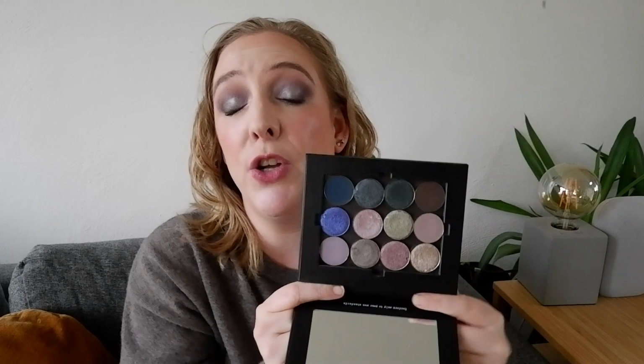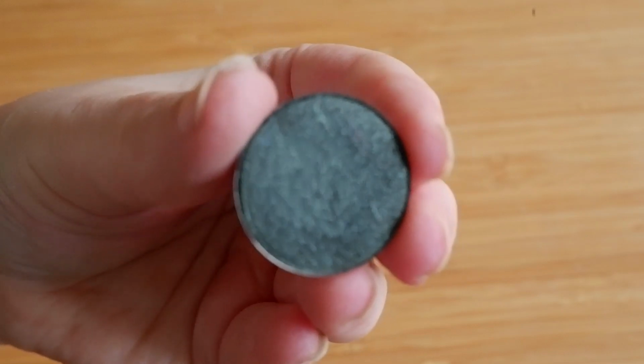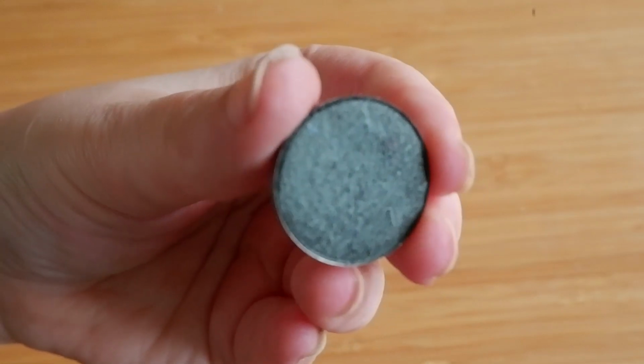If you want to go for the holiday season, you want to go for that very nice smoky eye and you don't want to be gray, then something like Midnight Green can really, really amp things up and take it to the next level. I love shades like that.